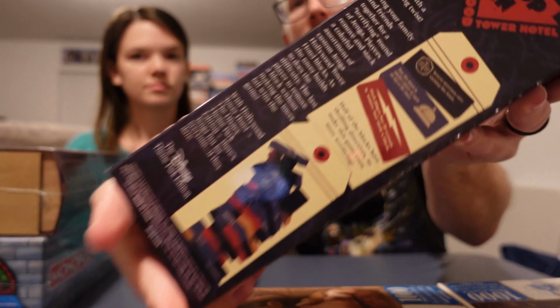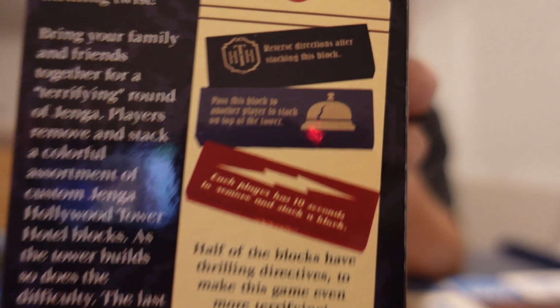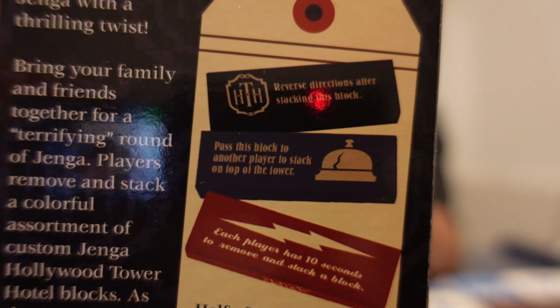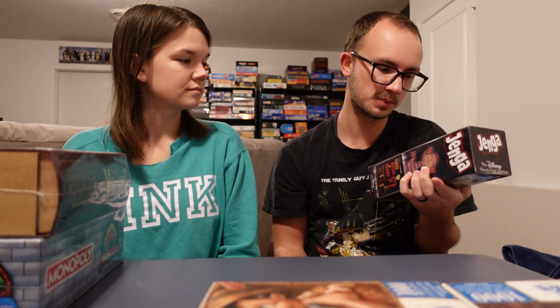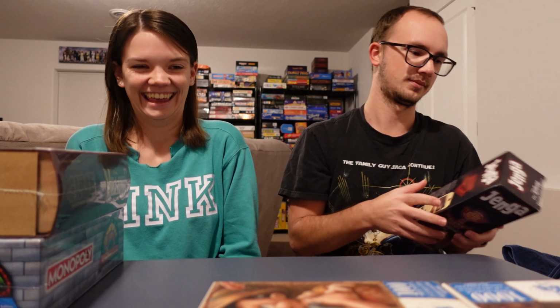So, pretty typical rules. However, I'm going to do my best to get this in the shot. There are tiles that have other instructions as well. So you have a little bit of a mix-up of rules to do. Some examples are reverse directions after stacking this block, or pass this block to another player to stack on top of the tower. And the third one they got is each player has 10 seconds to remove and stack a block. Ooh. So you're going to want to have a little timer with you. That way, if someone takes too much time, they're out.